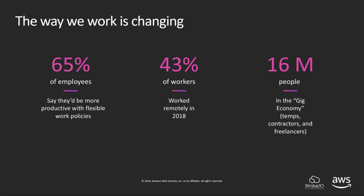In addition, workers seek a flexible work environment where they can find better balance between their work life and their personal life. So basically what we've seen is about 65% of employees say that they're more productive when they have a flexible work policy. About 43% of workers have already started working remote. This is back from since 2018. So this number has just significantly increased. I think the latest statistics show to 70% due to the pandemic. And then roughly 16 million workers are part of the gig economy, temp workers, contract workers, freelancers, et cetera.